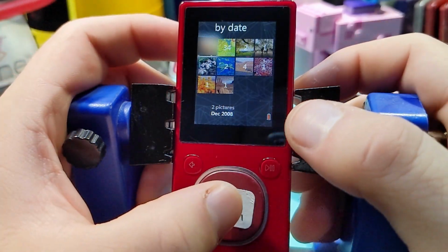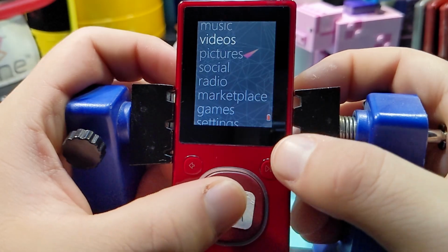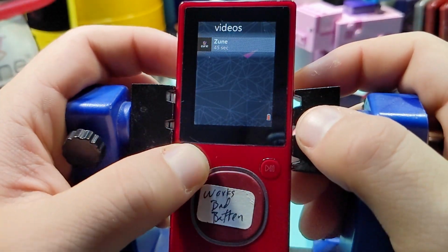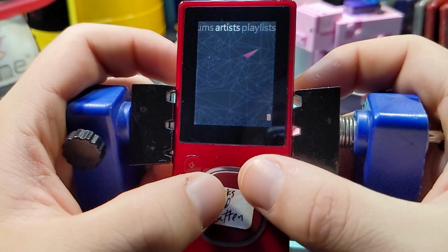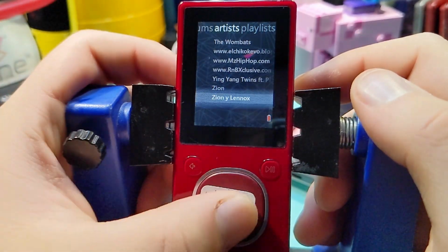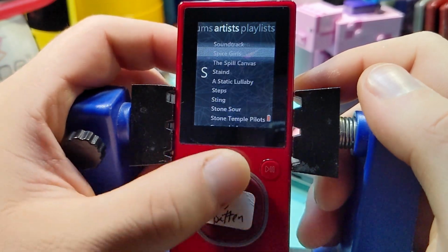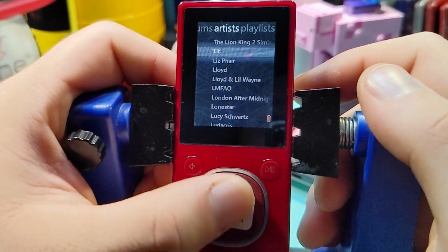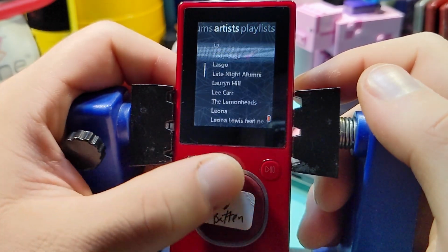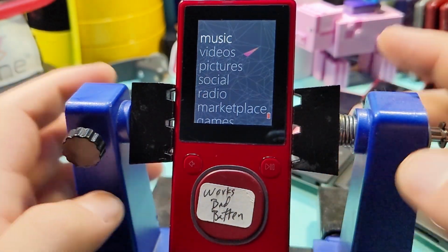Looks like they got a few personal pictures, but mostly just backgrounds. Videos. Just the original video. Music. Artists. There's a lot of artists on this one. Yeah, it's a huge mix on here too. There's a little bit of rock, a lot of hip-hop, a lot of pop, maybe a tiny bit of country. I saw one artist. A very large mix. Cool. So that's number 9, I think.